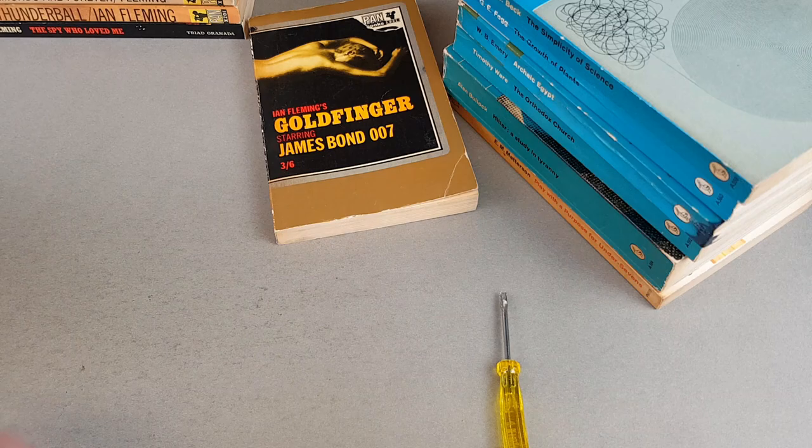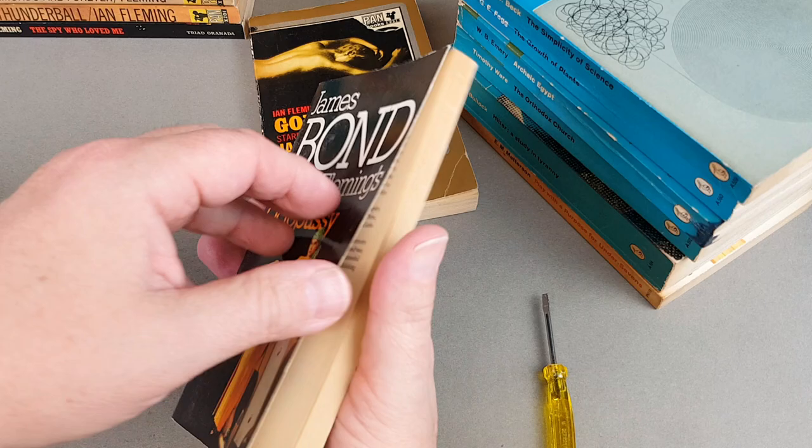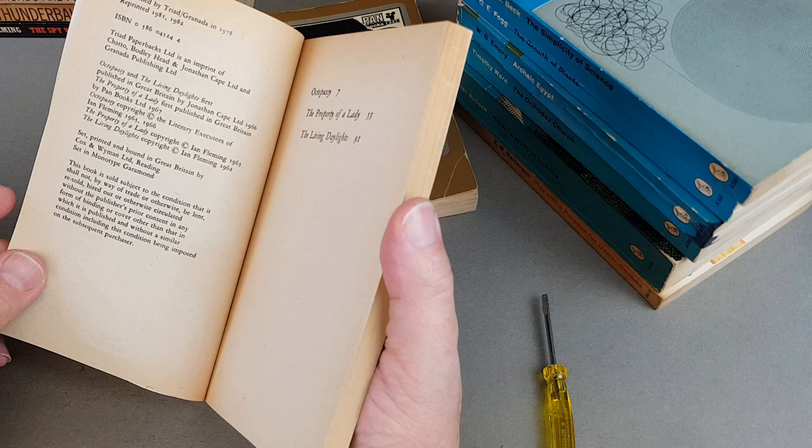This is the Triad Granada for Octopussy. Once again, really from the time. I guess these are the late 1970s. Oh, look at that. Someone's put an Octopussy sticker inside. That would have been from the movie. Reprinted 82. Well, there you go.